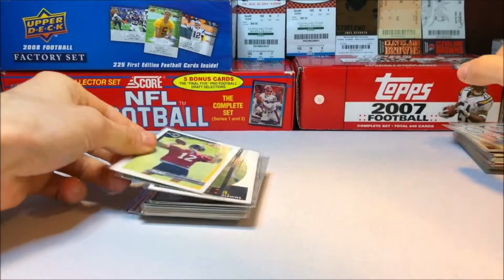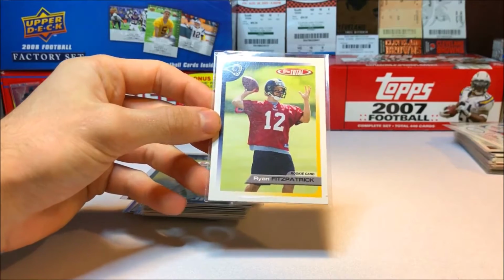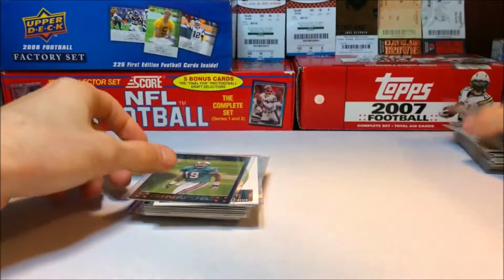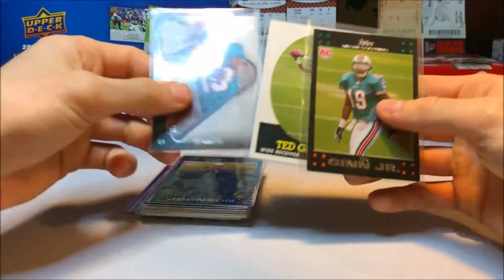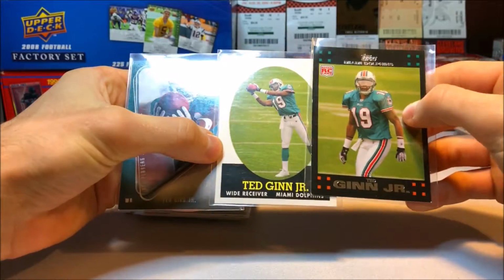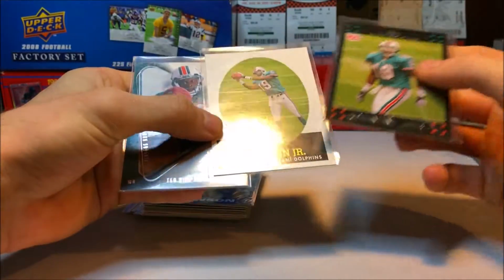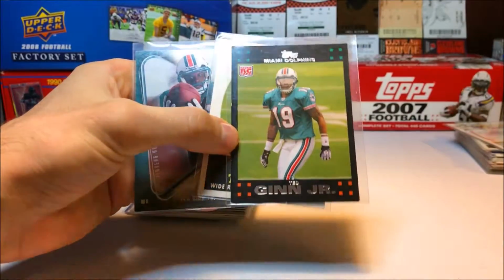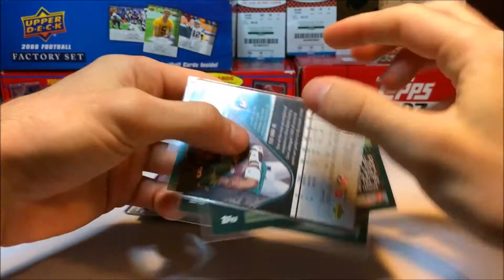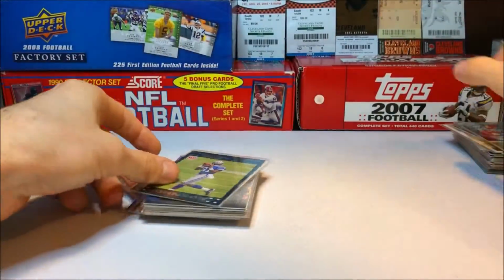And let's see, we got tons of Topps Total. I opened up so much Topps Total when I was a kid. That was my go-to set at the drugstore. I'd always buy these. Ryan Fitzpatrick rookie. A bunch of Ted Ginn Jr. rookies. So 2007 was the peak of my football card collecting. It was the peak, and it was also the end of my football card collecting. That's when it started to decline for me. So a bunch of Ted Ginn Jr. rookies. I'm also an Ohio State Buckeyes fan, so pretty fun to find those in there.